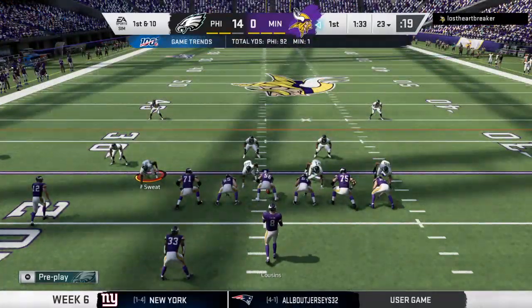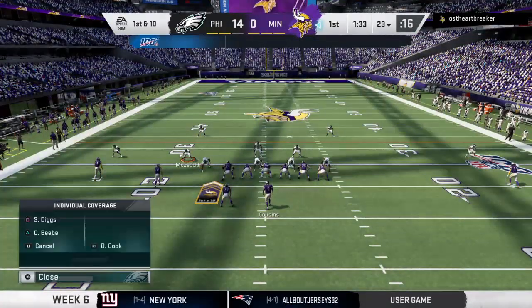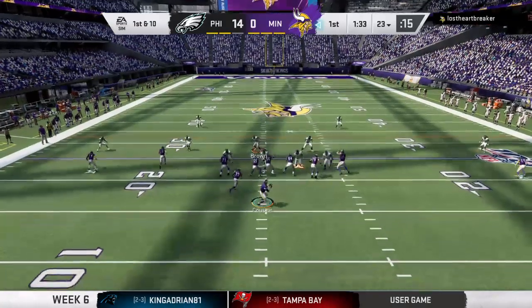The offense now at the line, ready for their next drive. Already down 2 touchdowns here in the first half. This becomes a pretty important drive, doesn't it?